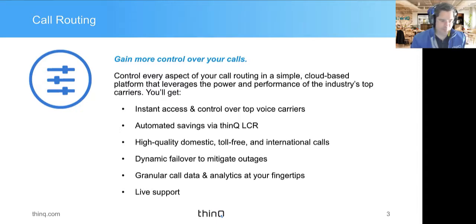The reason this is separate is that we do domestic toll-free as well as international. So you can use our cloud-based platform and our APIs to really control your call routing. We have 40 total carriers that you can put your calls through. That is the summation of our domestic toll-free and international carriers all put together. And when you decide to allow your calls to traverse our 40 carriers, you get the ability to set up call profiles and routing profiles, and choose which of those providers get your traffic.